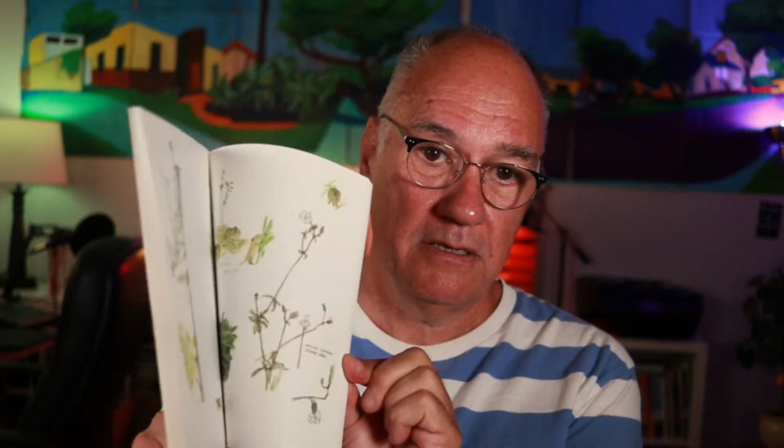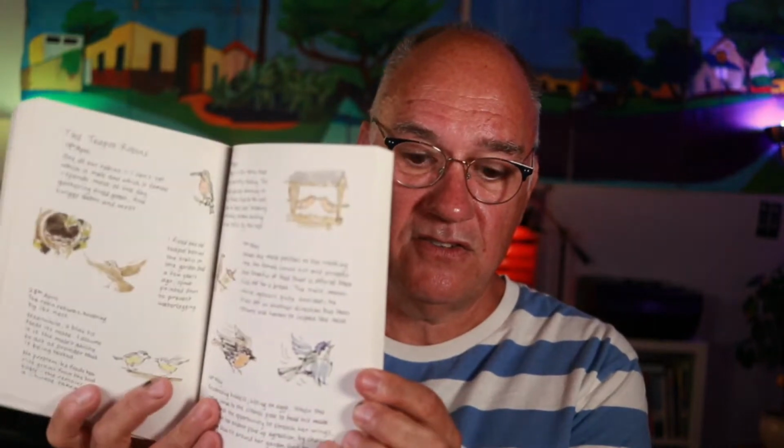For instance, my friend Richard Bell wrote this book called Rough Patch. This entire book, full of drawings and watercolors, is about his very small backyard. His backyard is so small I couldn't even think of it in terms of acres. It's tiny, but it has so many things growing in it, and he studies them. Let me just flip over here briefly to this.